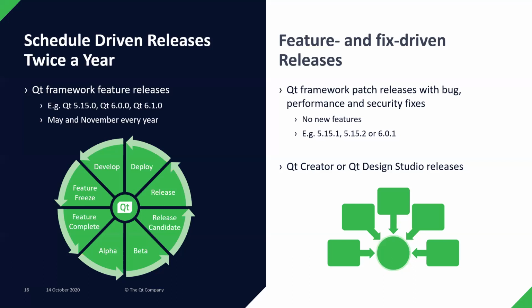So the Qt 5.15, Qt 6.0, 6.1, they are schedule-driven time-boxed releases, but that also means that the schedule is the king. So the content is moving. So if you ask me whether some feature is going to be in 6.0 or 6.1, it may be difficult to say because it's time-boxed. So we keep the schedule, but the content is the moving part. But that's how it works with those releases, and that brings our customers predictability. They know that there's going to be a new release in May and November. Then they can follow the individual features to see whether they are going to land in that release or not.